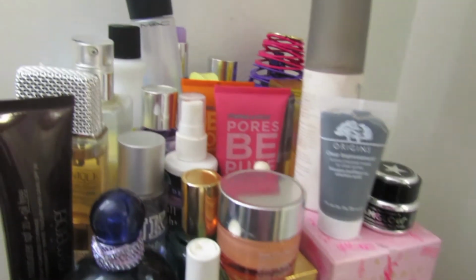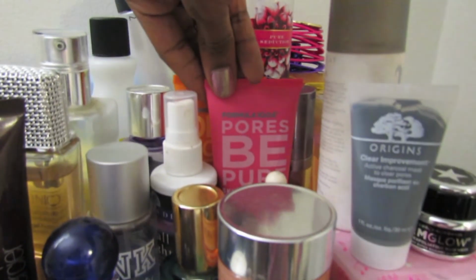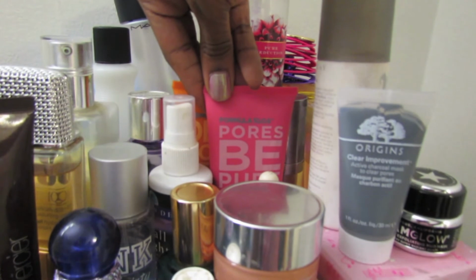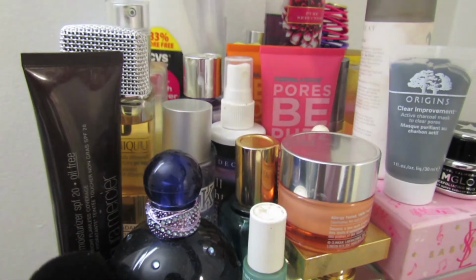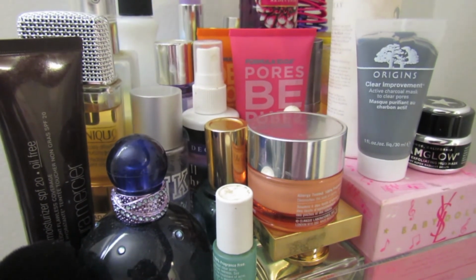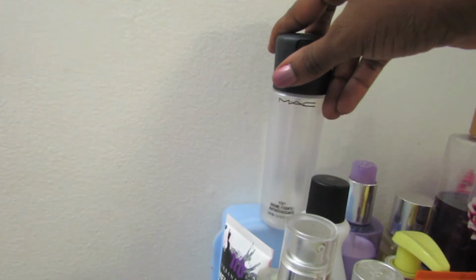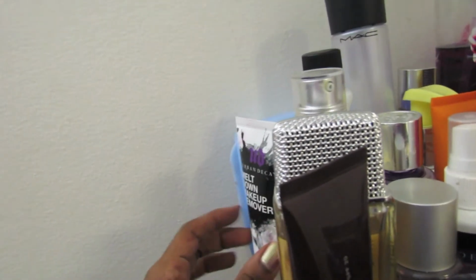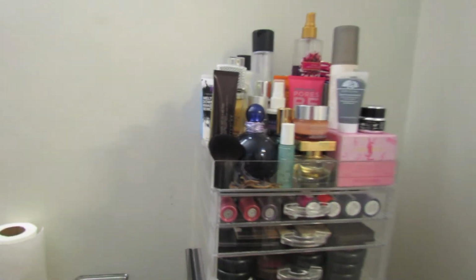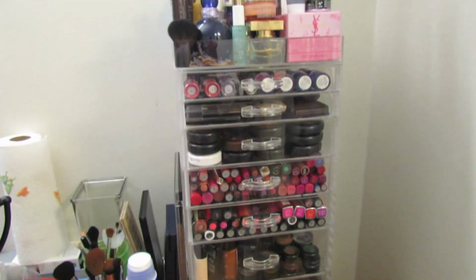More perfume and body sprays. This is a lotion. These are face masks from Formula 10.0.6. Eye makeup remover from Clinique. Nail polish remover from CVS. Fix Plus. An empty box for makeup wipes is back here. And my Urban Decay Meltdown makeup remover. So that's pretty much what's up there and what's in my entire little makeup setup.